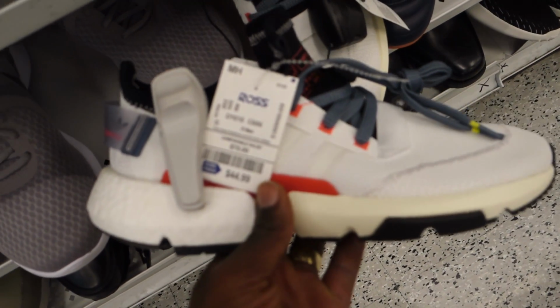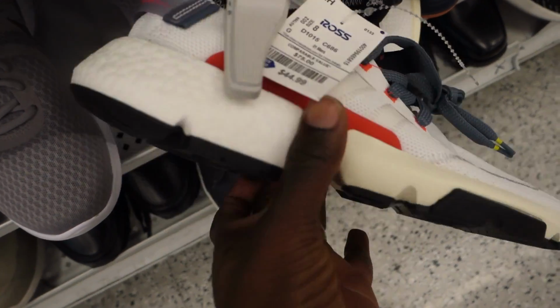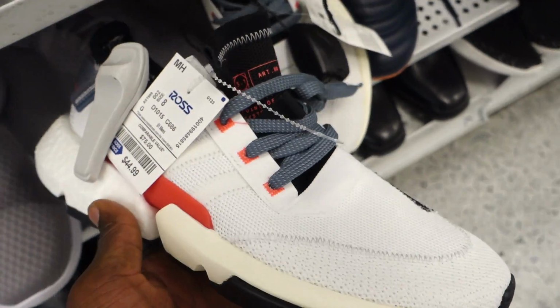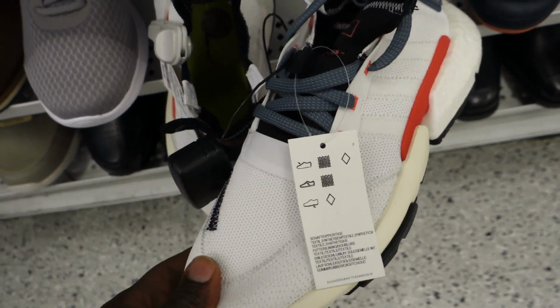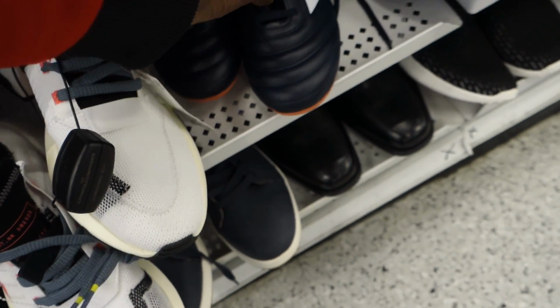Here we got a pair of Adidas Pods, and these have been in the outlets like crazy. These just don't sell for much money at all. It's a nice colorway, but I've been seeing these in Ross. Every different Ross location I go to, I've been seeing these, so I'm not going to take any chances on those.